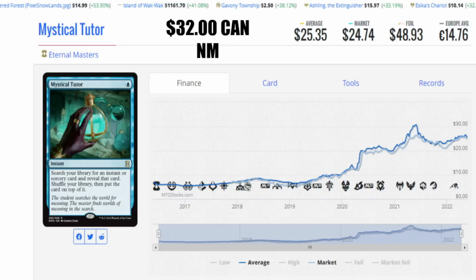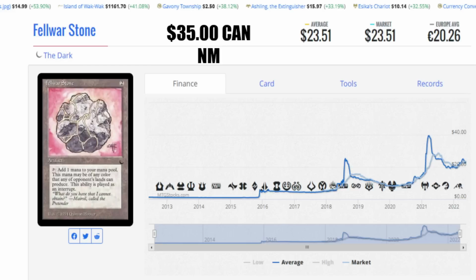Now our next card coming up is going to be a Felwar Stone from The Dark. This is one of those cards, OG original, I want to mention. You can get a new Felwar Stone from any of the commander sets and stuff for like $3, $4. Not a lot of money. Great little card to have. I mean, I auto-include it into my commander deck. Everyone said I should. Great card.